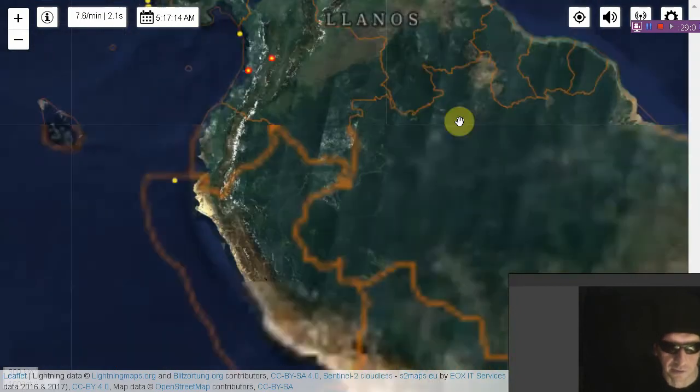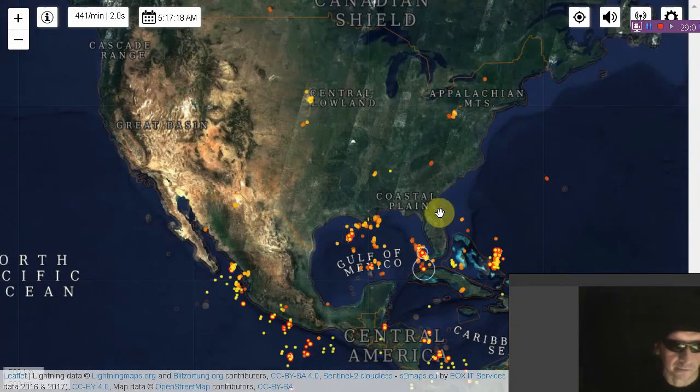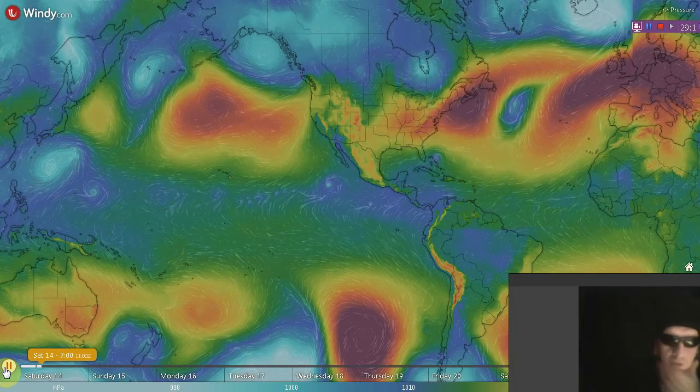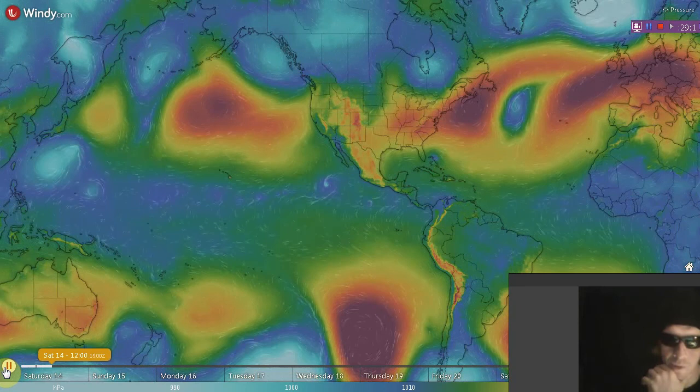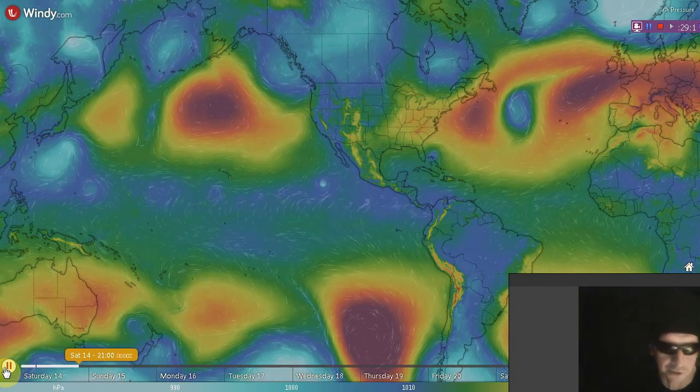Lightningmaps.org is highly recommended. The next time you hear thunder, it could save your bacon. Who knows? Pressure maps. We're looking at windy.com here, who has a great free mobile app, by the way. Iceland is getting hammered with rain and snow right now, as there's a low right on top of them.